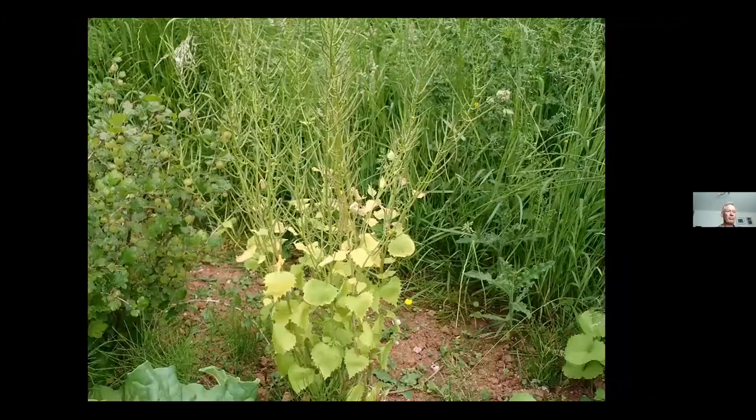And then this is a good plant. This is garlic mustard, the food plant of the orange tip butterfly, which lays its eggs on the flowers and the developing seed pods. And the caterpillars eat mainly the seed pods of garlic mustard. And you almost inevitably get them laying their eggs in your garden that way. And here's the caterpillar of the orange tip.